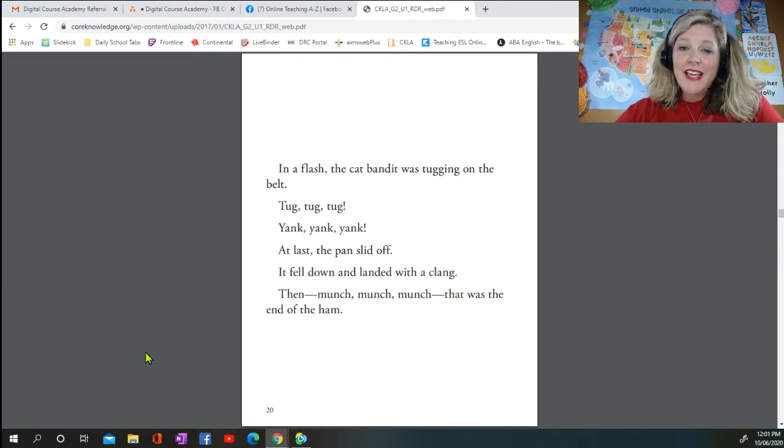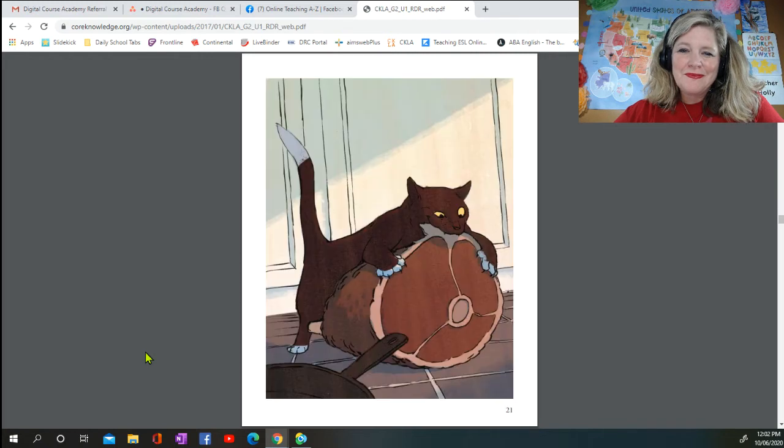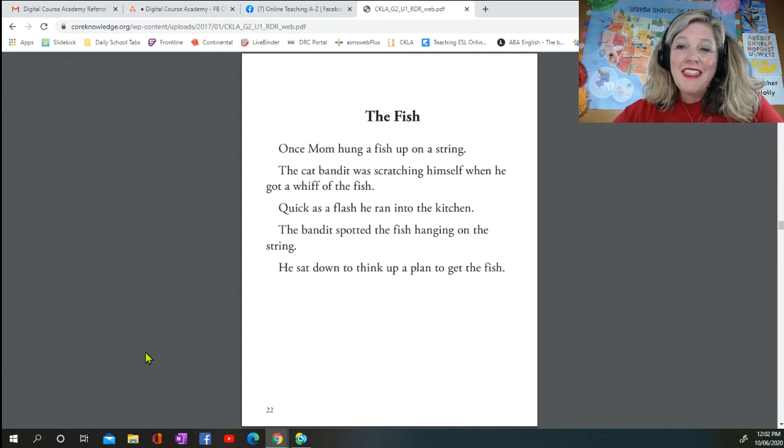In a flash, the cat bandit was tugging on the belt. Tug, tug, tug. Yank, yank, yank. At last the pan slid off. It fell down and landed with a clang. Then munch, munch, munch. That was the end of the ham. That's a hungry cat.